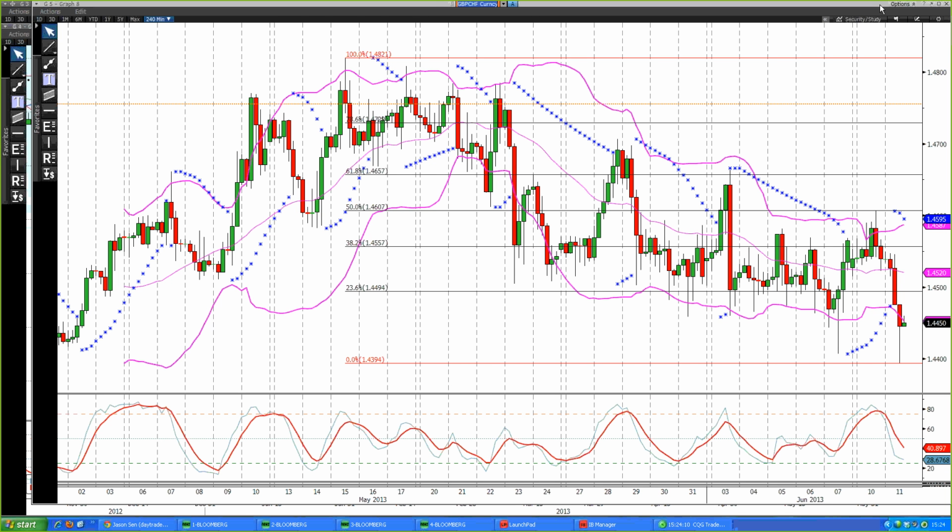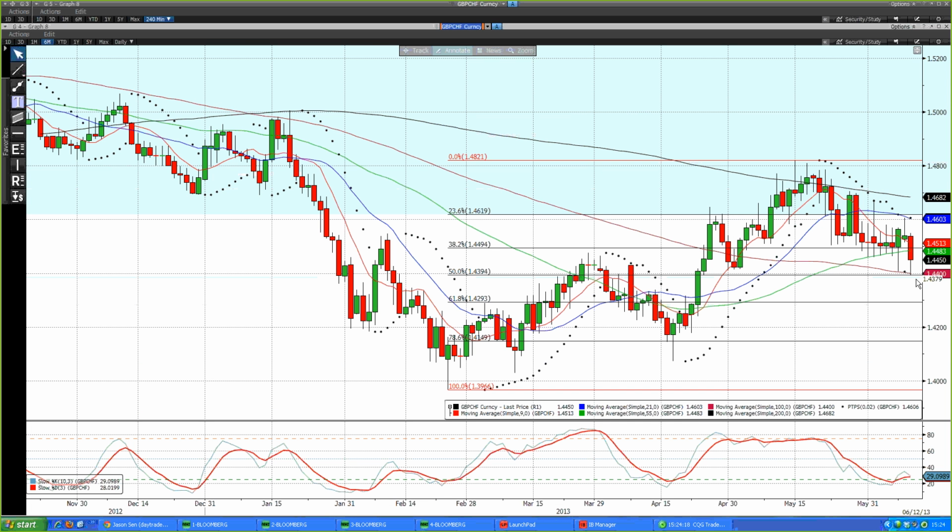We'll have to see what happens. Obviously, if we do start to break 144.00, 143.90, maybe we need to jump into some shorts there because that should trigger some selling. And really, 143.15, 143.00, we could get there quite quickly. So I guess those are the levels to watch there. But I do agree with you. Euro GBP, yep. Let's have a look at that one.